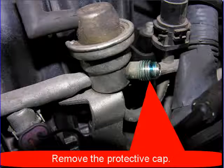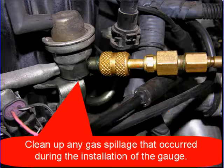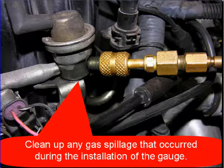Find the Schrader valve, take off the cap, thread on your adapter, clean up any gas spillage. This is a safety factor. Fuel is flammable. Be safe.